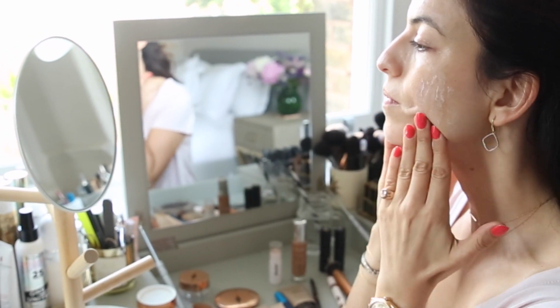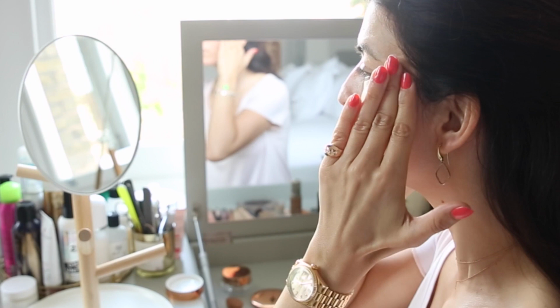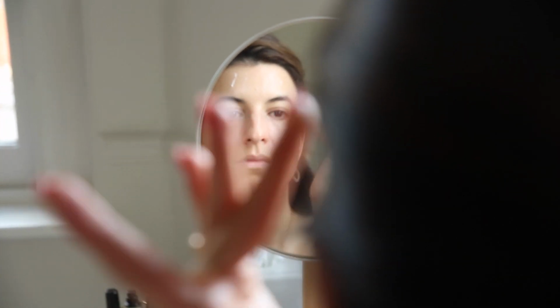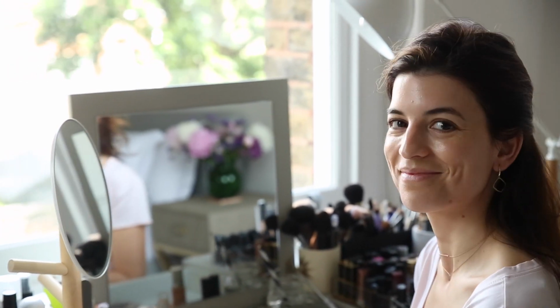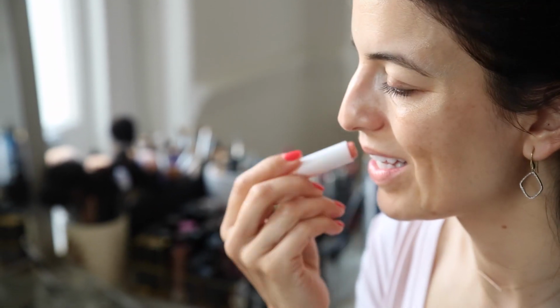You put your cream all over your face, your neck, your décolletage, and you use motions going up your neck, then around your face like so, and massaging your forehead as well. This will help increase your blood flow and make yourself look much better, drain away excess water, and give you a less tired, more rested face. I'm applying some of my lip balm. This one is the Nivea Care and Color in Nude.